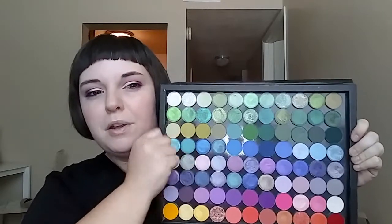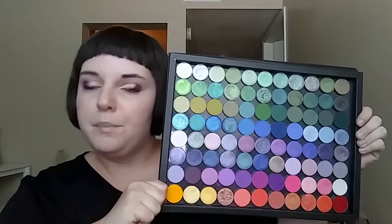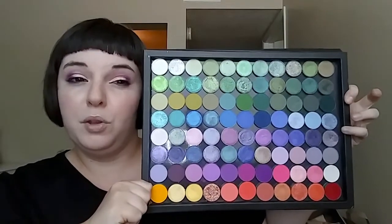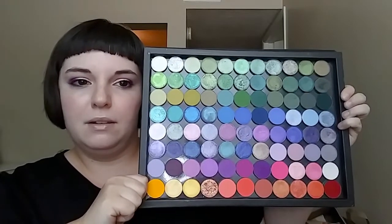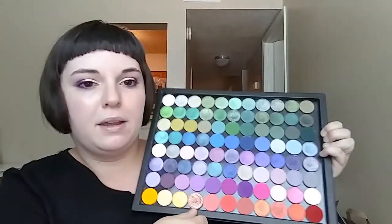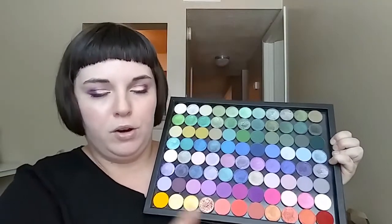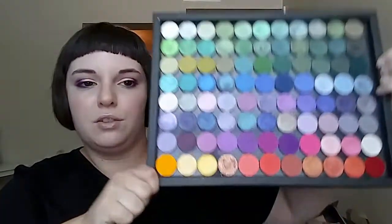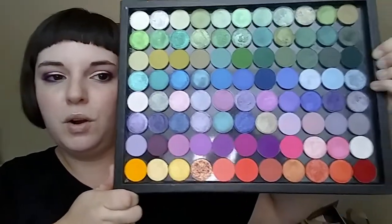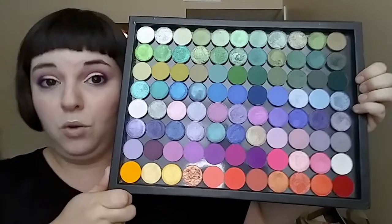shades. There's a couple there that could be classified as teal, but I thought they worked better in the green section. Then I have 1 row of blue, 3 rows of purple and pink, and then 1 warm row. I don't wear a lot of warms, but these are the ones I would wear. Oh, this is all off kilter. There we go. These are the warm shadows I would wear if I did wear warm shadows a lot.